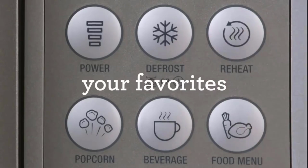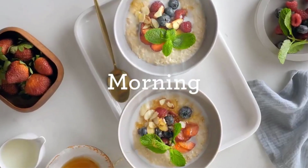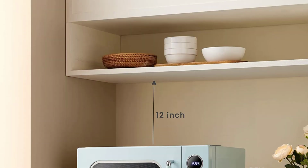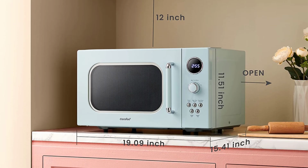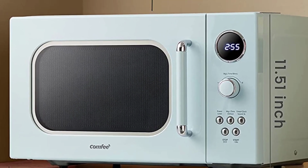At 0.9 cubic feet, the comfy retro microwave may be small. It measures 15.41 x 19.09 x 11.51 inches, but it doesn't skimp on power. It's a 900-watt microwave, which is slightly less than a standard microwave's power. The turntable measures 10.62 inches in diameter, so you can easily fit a plate.